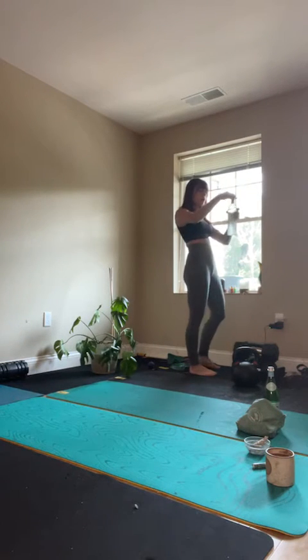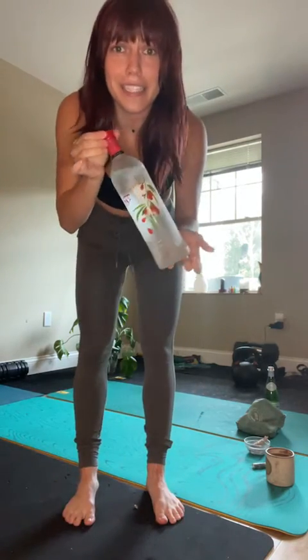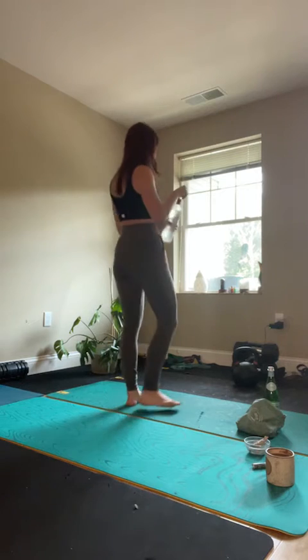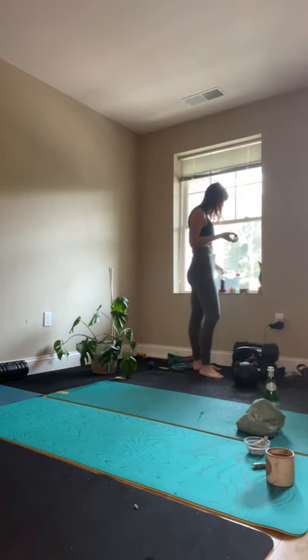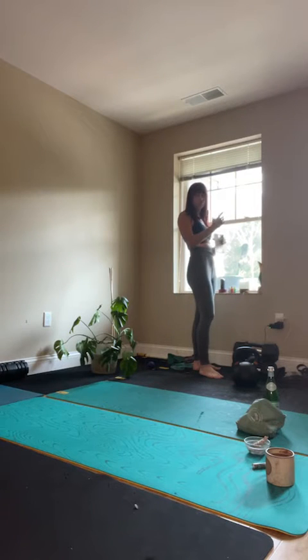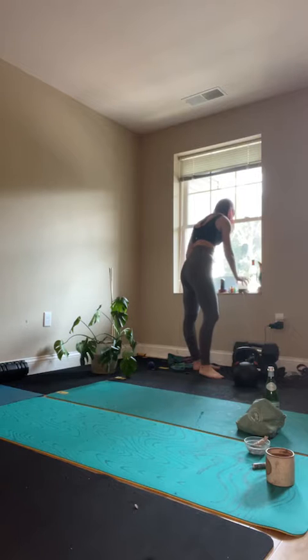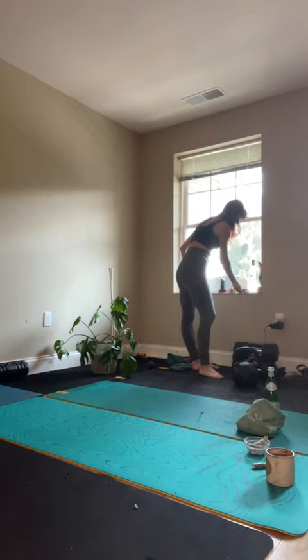Now I like to reuse my Ninja Red bottles, and that just makes it easy for me, right? I can just pour this water in here, and I keep this right next to it so I don't have any excuse not to start my diffuser and support my body. So I'm gonna leave this on, press the on button.